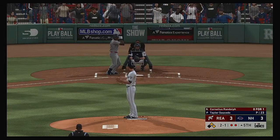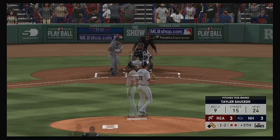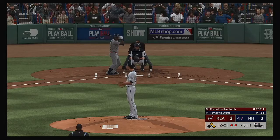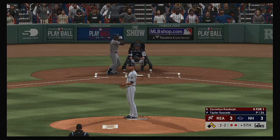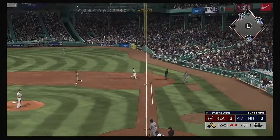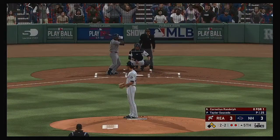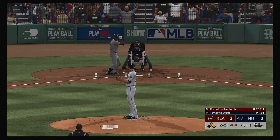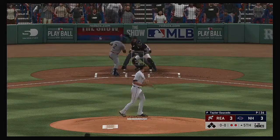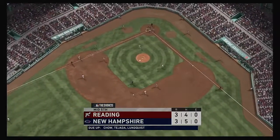The center fielder, number two. In now, Cornelius Randolph. And it's fouled away. Two down, runners at first and second. Out in front as this is pulled foul into the seats. Froze him for strike three, and that retires the side.